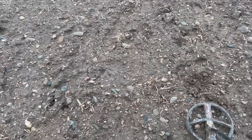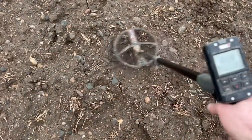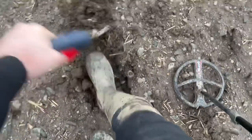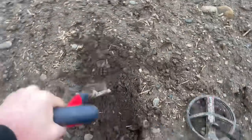1 hour and 1 minute. We've got a 69. It's probably the best signal I've had yet, and even then it's still not very good. And hopefully, because it's deeper, it's something epic and it's on its edge.